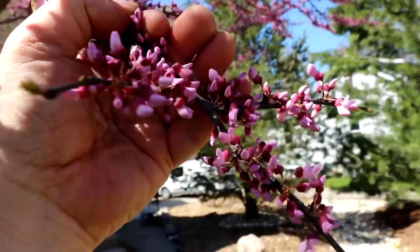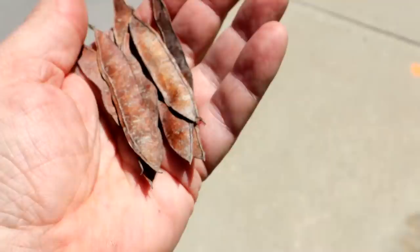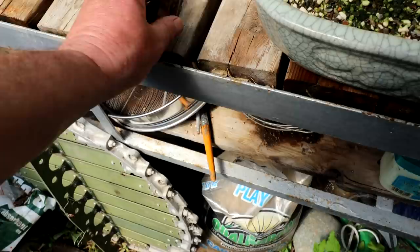Just beautiful. So I'll take some of the seed pods and maybe we'll try growing them. I have grown some before, but I didn't get them through the winter. So we'll try again. I'll put those eastern redbud seeds in the greenhouse here and I'll plant them a little later on.